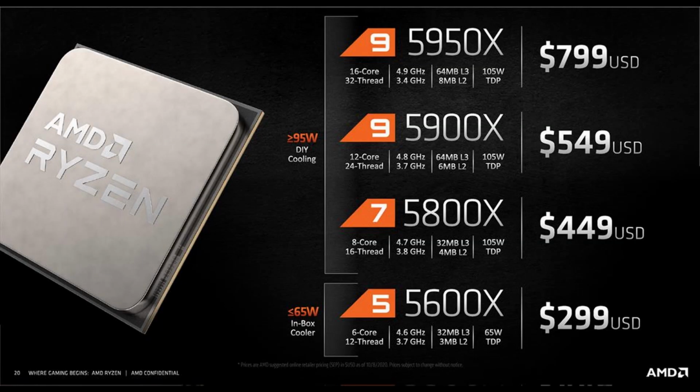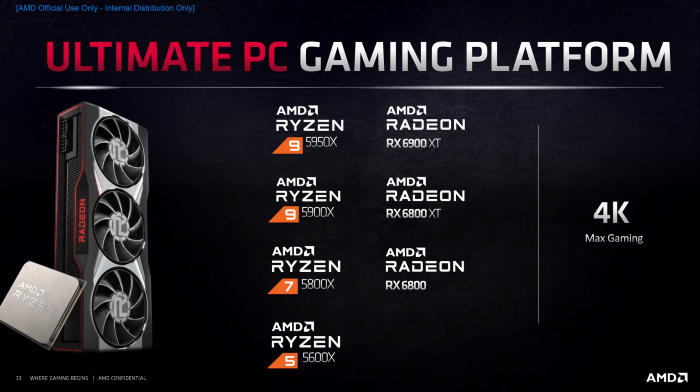Prices, as you know, are still higher than on last gen CPUs, but you also do get that extra bit of performance, cheaper motherboards compared to Intel in this case, and if you're looking to snag an RX 6000 Big Navi card, then you're going to get just that extra bit of performance you are looking for through Smart Access Memory and Rage Mode.